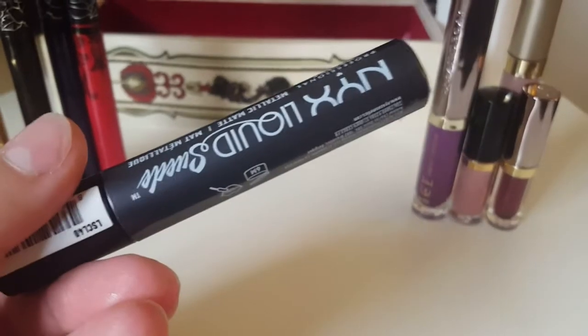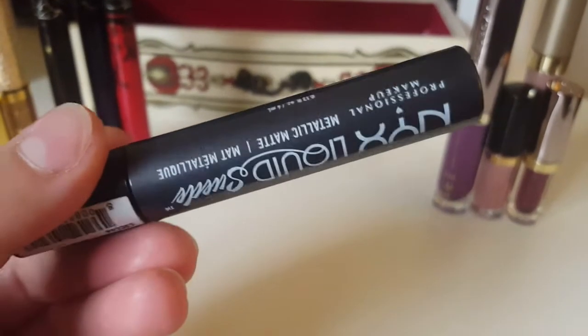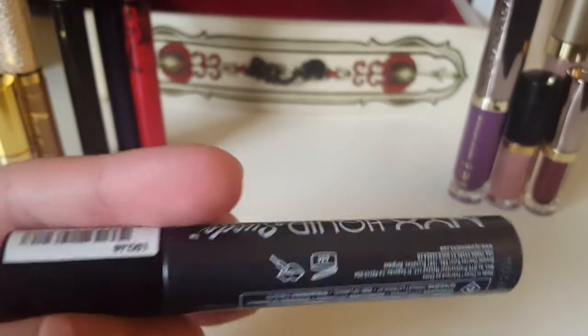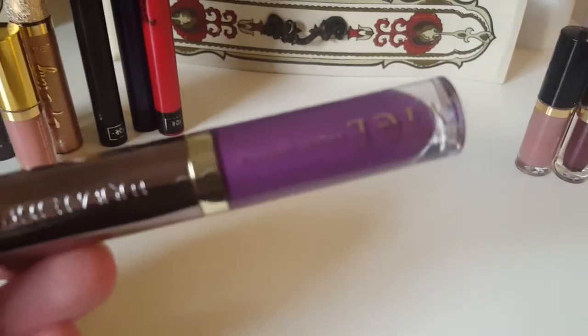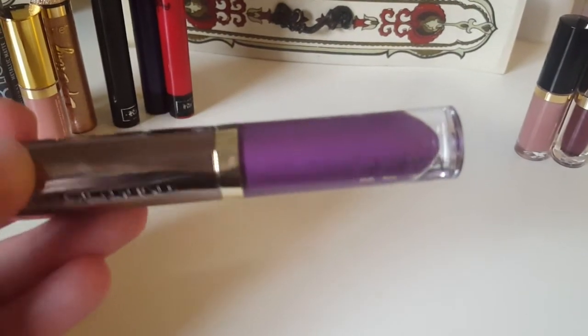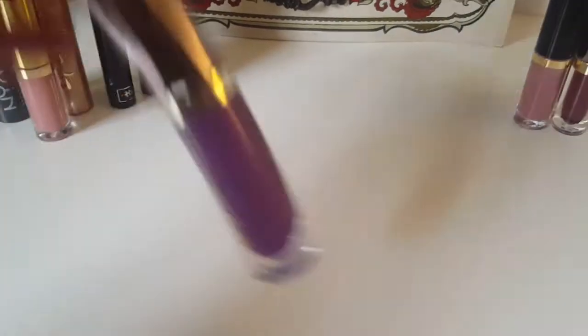This is a NYX liquid suede metallic lipstick that I have yet to wear. I did again buy it for parties. I'm keeping that because I haven't even worn it yet. This one I actually bought for a friend and I have not seen them yet to give it to them. It is from the Urban Decay Vice collection. It's just a liquid lipstick.